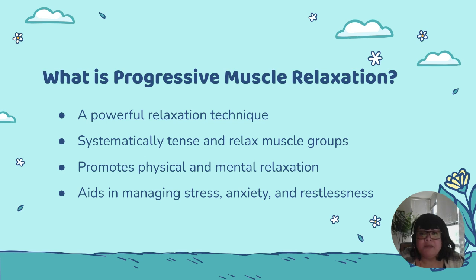The physical benefits of PMR are often immediately noticeable. As you systematically relax your muscles, you may experience one, a sense of warmth or heaviness in your limbs, two, slower, deep breathing, three, reduced heart rate, four, decreased blood pressure, and five, alleviation of muscle aches and pains. These physical changes trigger a cascade of effects in the body, including the release of endorphins, which are natural pain relievers and mood elevators, and a decrease in stress hormones like cortisol.